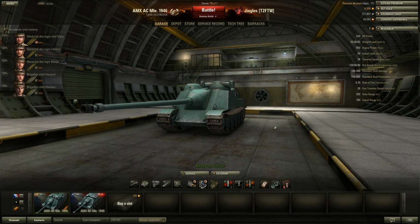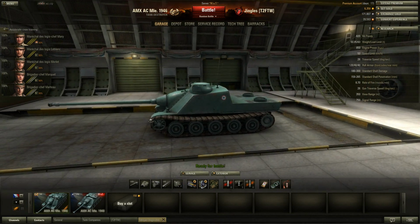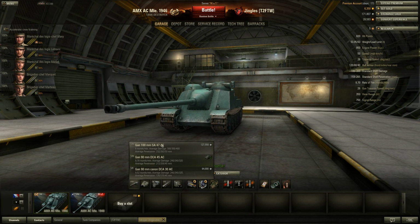So the AMX AC Mle.1946. It's a good machine. It's not a great machine, not by any stretch of the imagination. It's just, after driving that ARL V39 and suffering through that utter pile of garbage that is the French Tier 6 tank destroyer, when you finally unlock this thing, it's like a breath of fresh air. You're going from one of the biggest turds in the game to something that is actually a capable machine. It's going to feel legendary driving this thing after having been forced to drive the V39, because it is just so bad. And you'll note that I do not use the top gun on this thing.